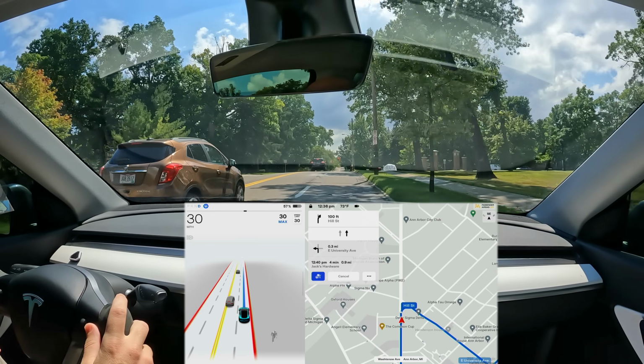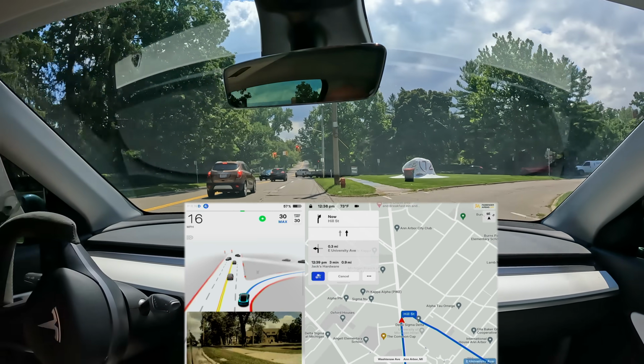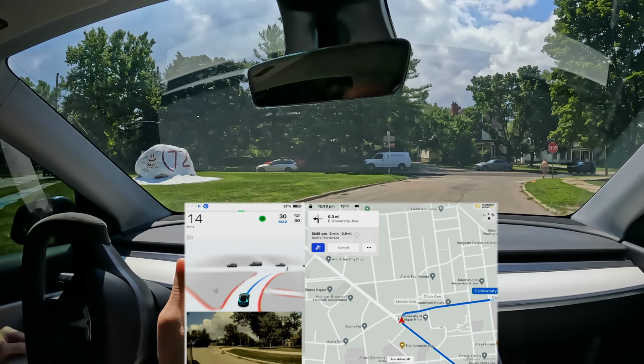All right, so far the speed is feeling okay. We should begin to slow here. Pretty nice. Turn signals on. Yes, so in older versions, this would just whip into this turn without slowing at all.